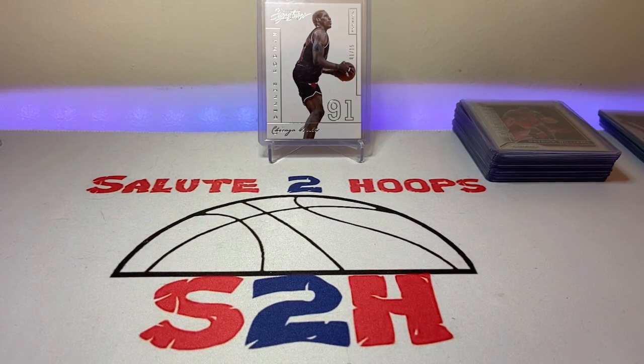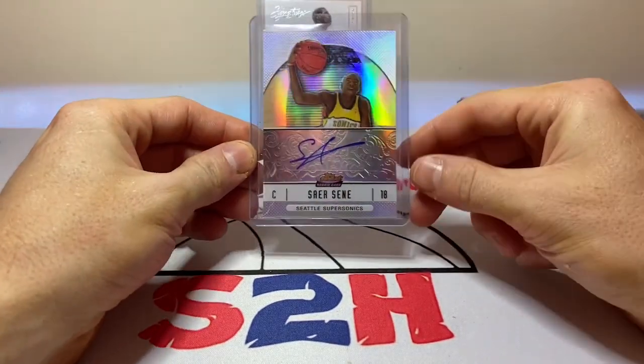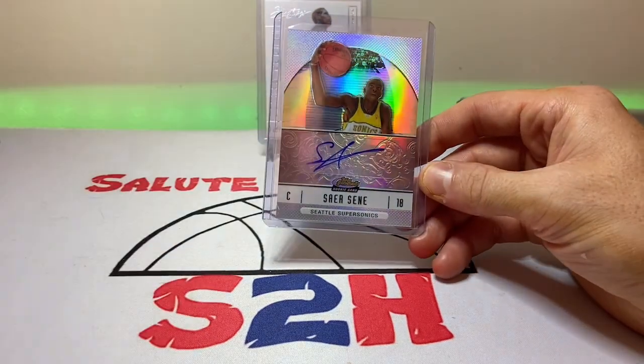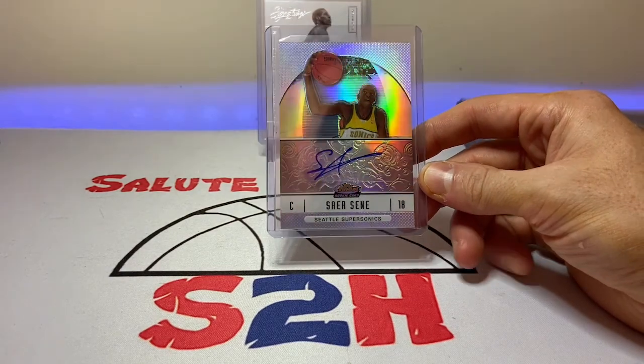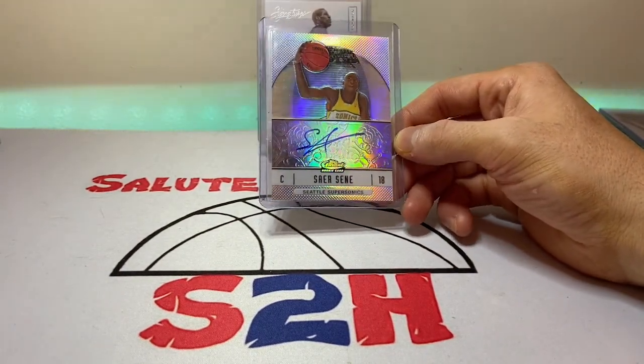So we left off with the Tyrus Thomas. Next up, I got this guy right here, Saracine. I literally picked this guy up because, and this correlates with the Tyrus Thomas, this is the actual guy that I wanted the Bulls to pick in that draft for whatever reason.